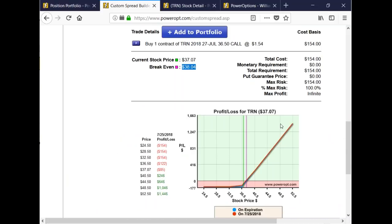You're going to need the stock to be at 38.04. Simple as that. Now, you might have a profit on Monday or on Tuesday prior to the earnings if the stock moves up. And if the volatility increases also, getting closer to earnings, one day closer, it'll probably be near where it's going to be the high with that implied volatility.